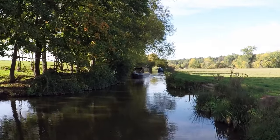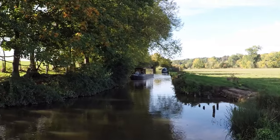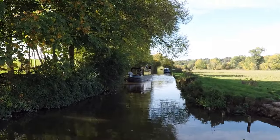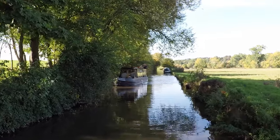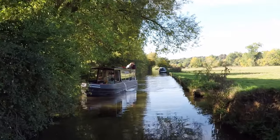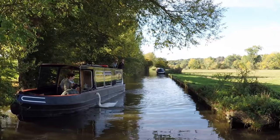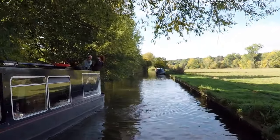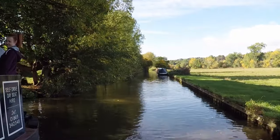This is a little day hire narrowboat. I'm not sure what they're doing. They've either run aground or they're waiting for me to go through. I'll go through carefully all the same, trying not to squash the swan as I do so, of course. Quite risky that. The swan was okay, of course.